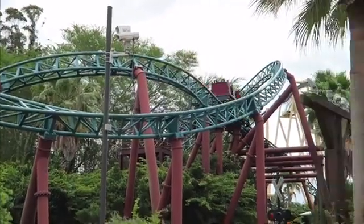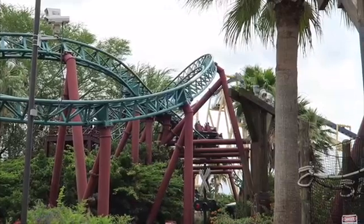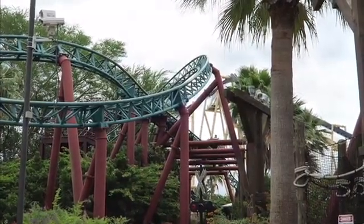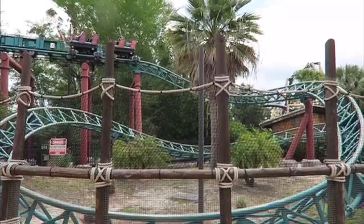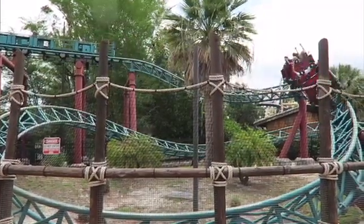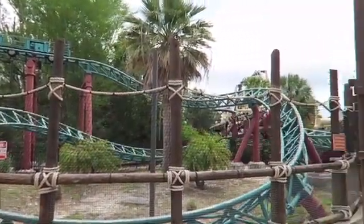It seems that it follows another trend with Montu being in Egypt, that it does go in a lot of trenches, and it's so visually awesome walking around it, because it just zooms all around you. Then you drop down your main drop, which twists down at the end. And then you go up, twist out the other direction, have a turnaround, and swoop down to the left.